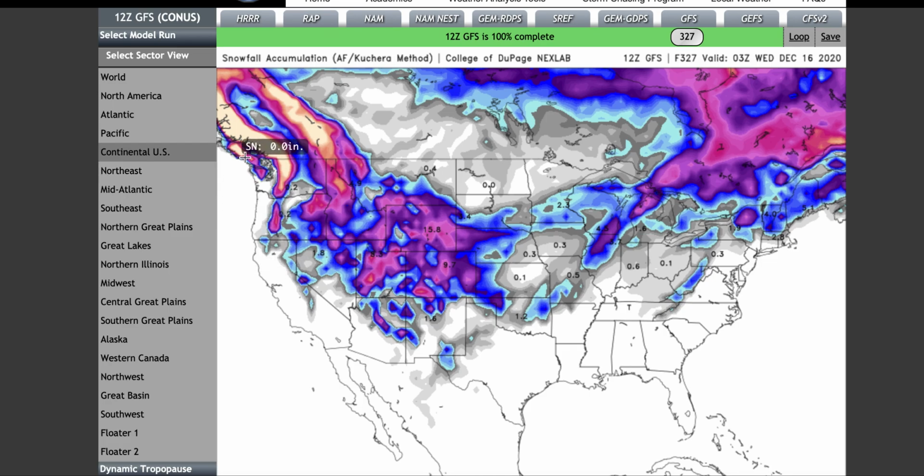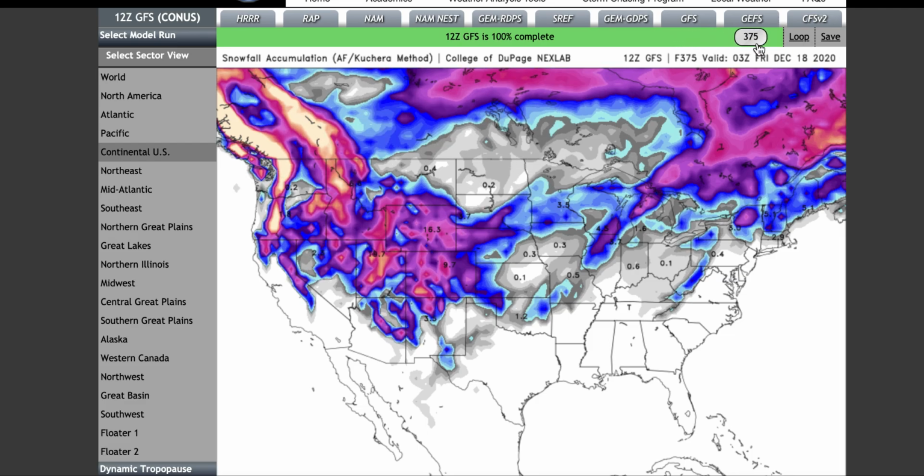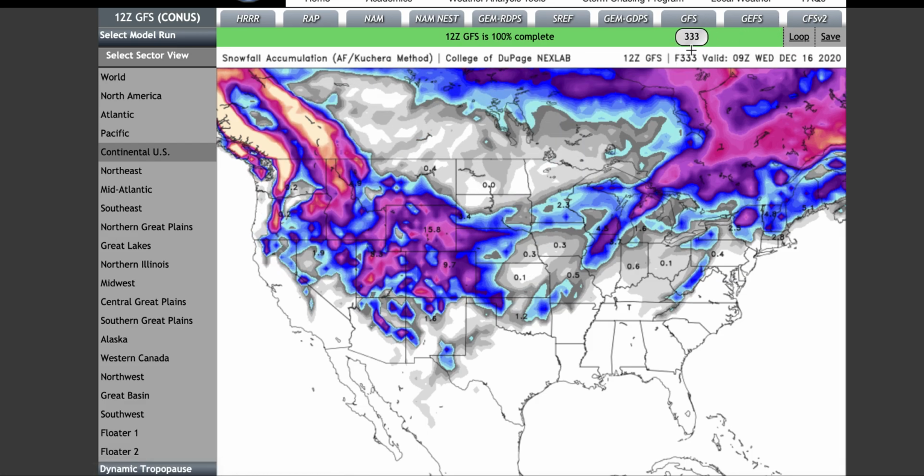Colorado's doing okay, because the jet stream is coming down here and then looping up, and that's why California is doing so bad. But the storm, as I said, the storm we really have our eyes on is that storm from the 16th to the 18th.